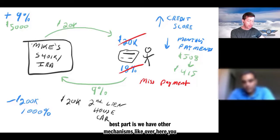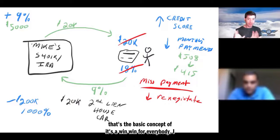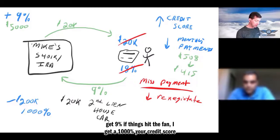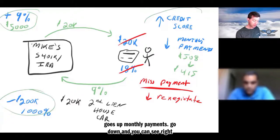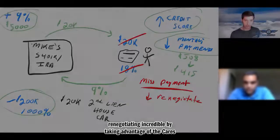But the best part is we have other mechanisms like over here. If you miss a payment, we renegotiate and no problem. So that's the basic concept of it. It's a win-win for everybody. I get 9%. If things hit the fan, I get 1,000%. Your credit score goes up, monthly payments go down. And you can see right there, it's almost about $100 a month, and that's before the process of renegotiating.